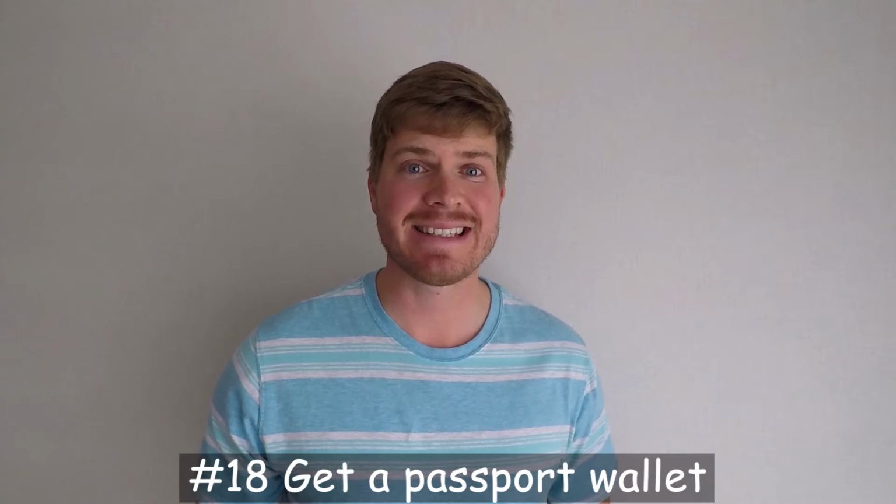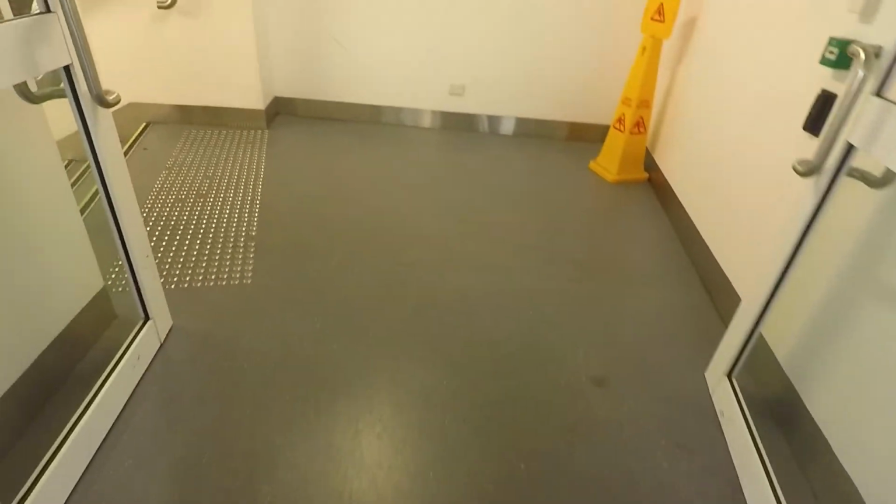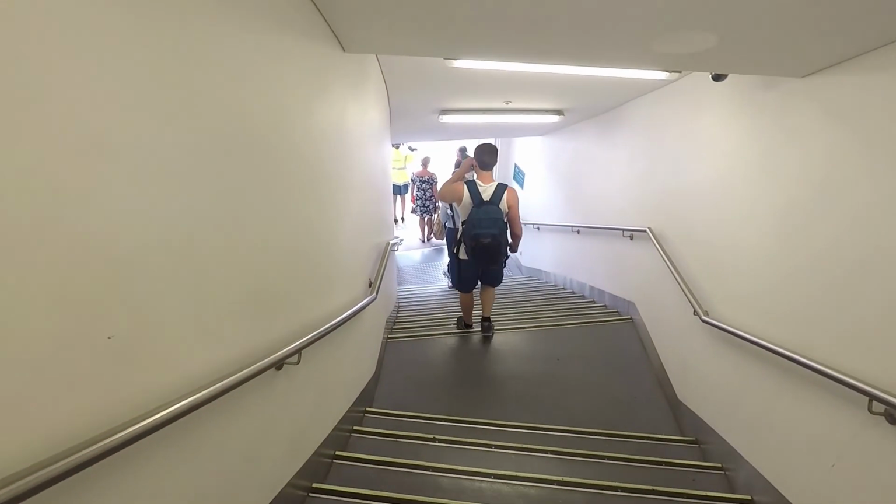Number 18 is to get yourself a passport wallet. This will make it so much easier for you to pull out your passport and to fill out the documents that you need when you're going on international travel. And also this will be a great spot so you can put your boarding passes and any other customs forms directly in one spot so you have easy access to it throughout your flight.